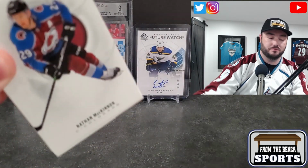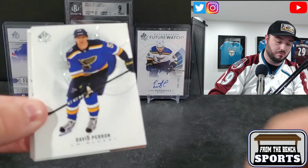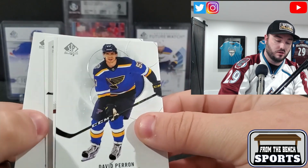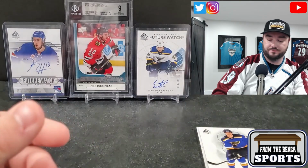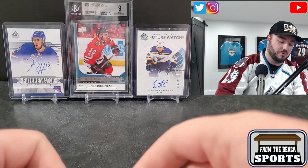There we go. If it's a future watch, I might hold it. So we got Nathan MacKinnon. So let's look at it. It might be one of those retro ones. We're going to hold this. I put Scheifele down. It's kind of a filler there. We're going to hold that. Me as well. Keep you guys around.